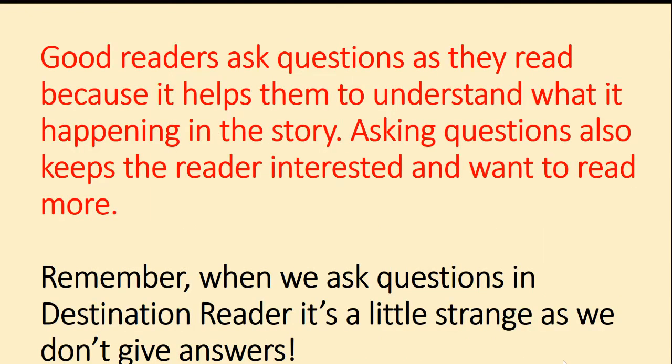Well done, everyone. Good readers ask questions as they read because it helps them to understand what is happening in the story. Asking questions also keeps the reader interested and makes them want to read more. Now remember, when we ask questions in Destination Reader, it's a little strange as we don't always give the answers. We're just making a list of lots and lots of questions. Are you ready?